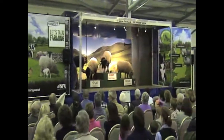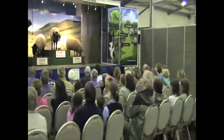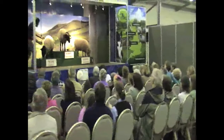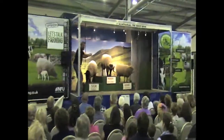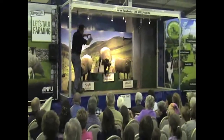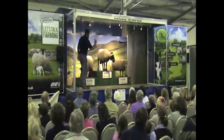Now, as you can see here, he's taken on traits from the parents. He's got the black head, he's got the black legs, he's got the long body, there's a lot of horns, a lot wider, and he's taken that off from the South Down. So he's got the size and the length from the long horn and the broadness from the South Down there.